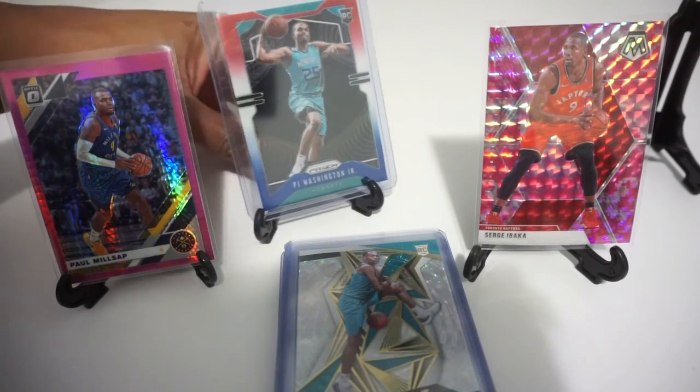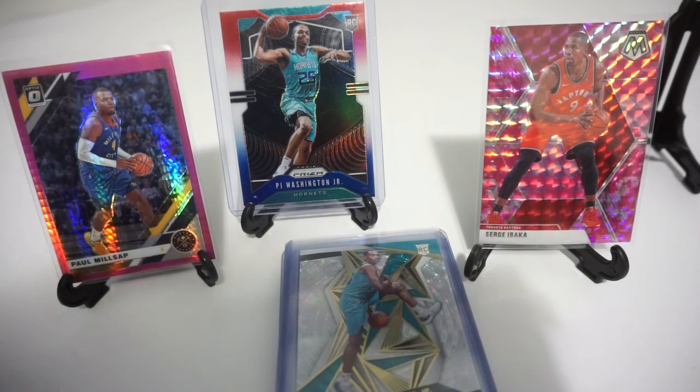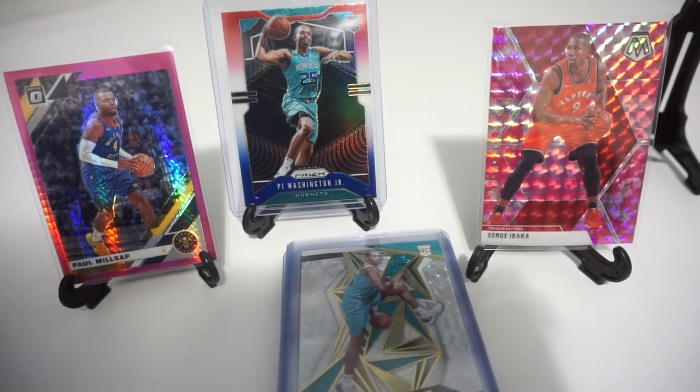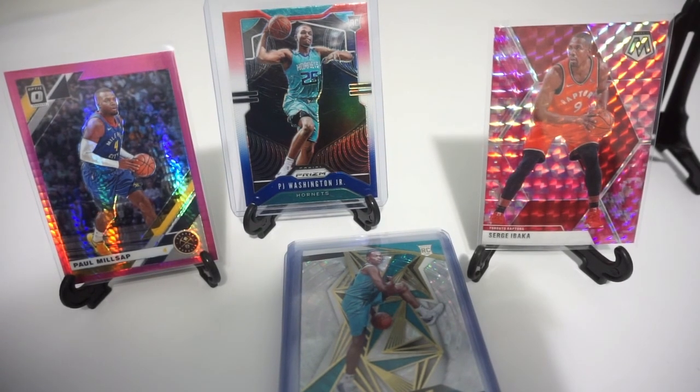Serge, never much of an offensive guy. He did average about 3 or 4 blocks for multiple seasons in the NBA. I think he does have a Defensive Player of the Year under his belt. If not, he does have 2 blocks titles, leading the NBA in blocks per game. So I think overall, Serge is probably a better defender than PJ was, or could be. Tough to say when he's this young.